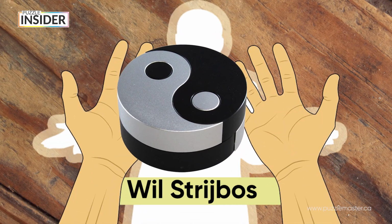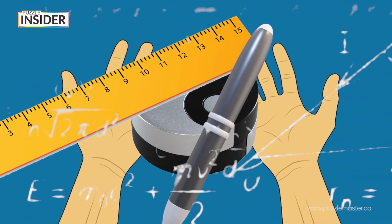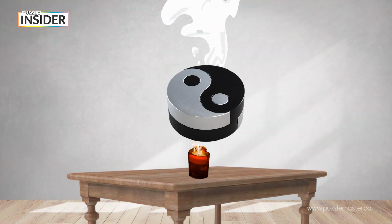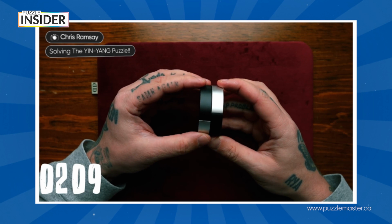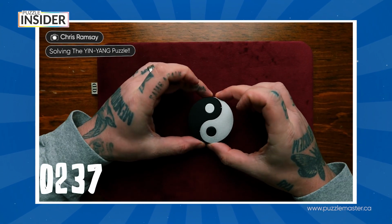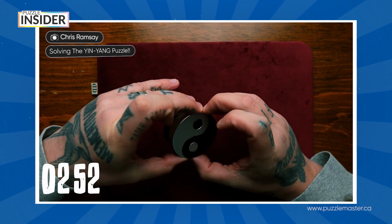Another interesting fact, one of the major players in the release of this puzzle was none other than the world-renowned Will Stribos. He helped make the prototype of this puzzle into a suitable puzzle for mass production, which explains why this puzzle is so well made. I've solved this puzzle recently myself, and I thought about giving you a quick review about this puzzle as I did with the Pachinko a few episodes before this one.